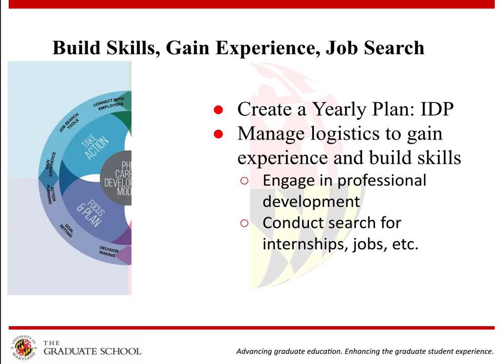All right, so we saw the right side of the model several slides earlier, and now I'd like to focus on the left side of the model, which includes the planning and taking action quadrants. The focus and plan quadrant is about developing a written yearly plan, or an IDP. In it, you set some career-related goals and list some specific experiences you want to build skills. The take action part is all about being able to manage the logistics of seeking out opportunities in which you gain experience and build skills. For example, you might be looking for an internship or searching for a full-time position after graduation. You would have that in your IDP.